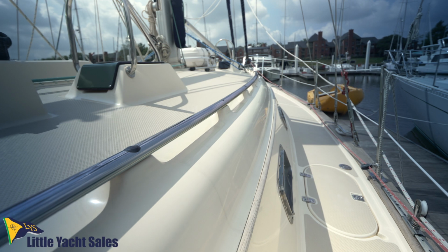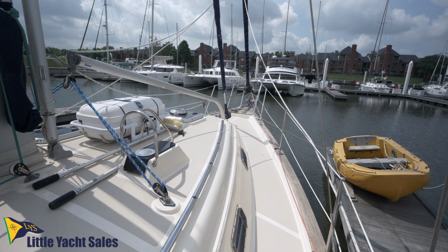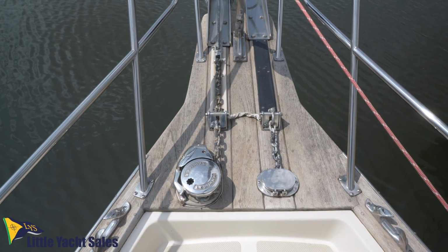From the full-length stainless steel handrails on top of the cabin, to the raised bulwarks, and to the double lifelines with welded rails fore and aft, you'll be able to move about with confidence.